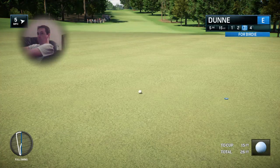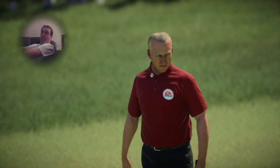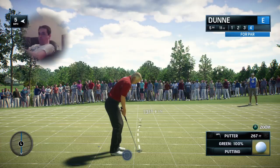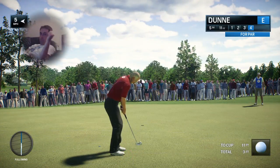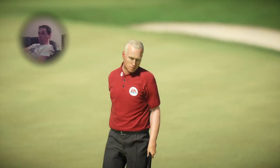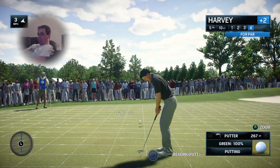Made a good run at birdie. He'll have to focus now. Try to walk away with the par. This is an 11-foot putt. That looked like it nearly got below the lip, the level of the lip there. Can't believe that one, Frank. That was a complete horseshoe right there. Shouldn't be a problem here.